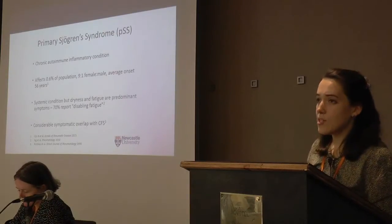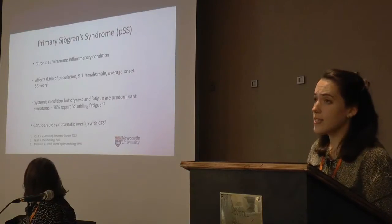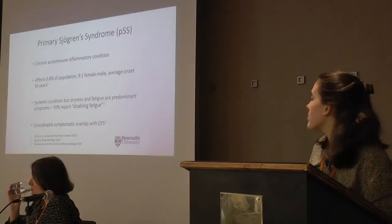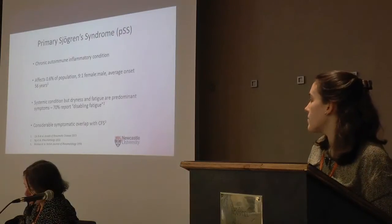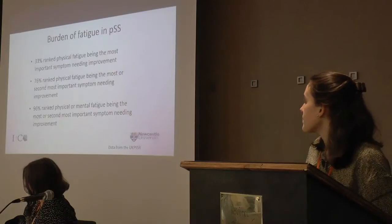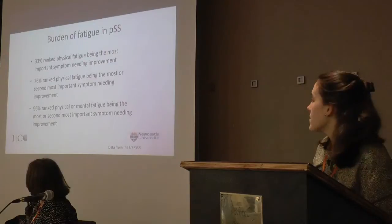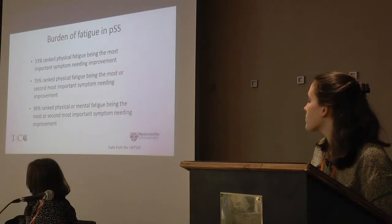So Sjogren syndrome is a chronic autoimmune inflammatory condition. It is a systemic condition, but the main features are oral and ocular dryness and profound fatigue. And in fact, 70% of patients with Sjogren syndrome report disabling fatigue. In addition to this, there is considerable symptomatic overlap with chronic fatigue syndrome. And in fact, some studies suggest that up to 2/3 of patients with Sjogren syndrome actually fulfill criteria for chronic fatigue syndrome. As I've said, the burden of fatigue is huge in Sjogren syndrome, with the majority of patients ranking fatigue as being one of the most important symptoms which needs improvement.